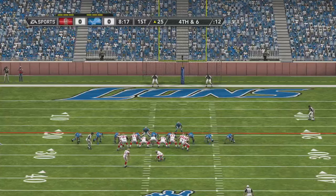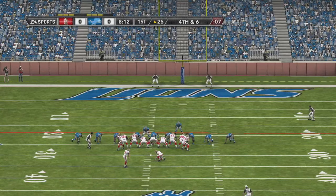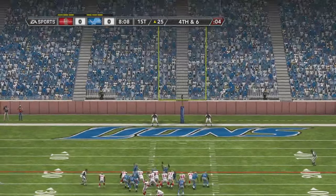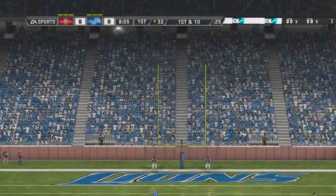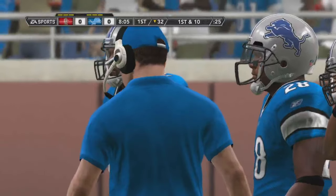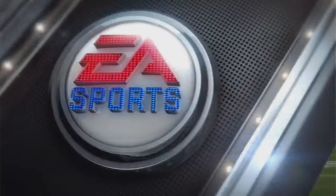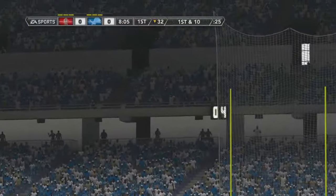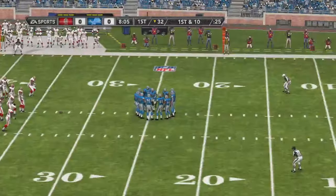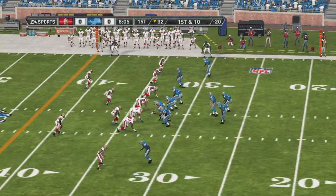They'll call on the field goal unit here. The kick is no good. They'll take over at the 32-yard line. First down, 10 to go.